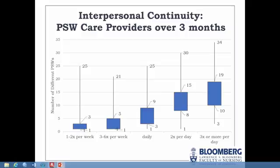box and whisker diagram, and the blue boxes represent the 25th percentile and the 75th percentile. So half the sample's in that blue box. And then from the bottom and the top of the whiskers is the minimum and the max.